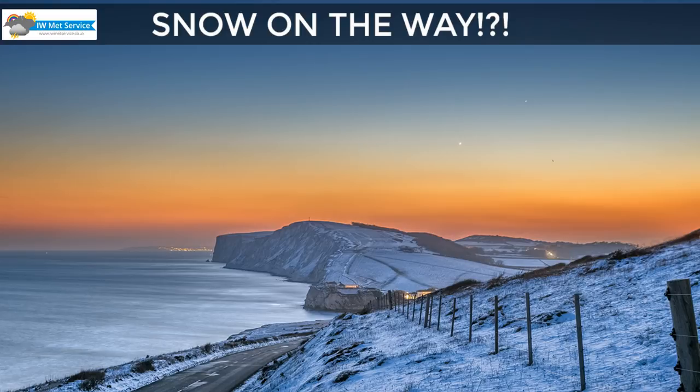Hi everyone. Well, as we move in towards Tuesday evening and Tuesday night, we may see some snow falling across the island. In fact, at the moment it looks very likely that we will see some snow falling. Whether we have any snow on the ground is a bit of a different matter at the moment. Of course, we'll give you more on that as we get closer to the time.